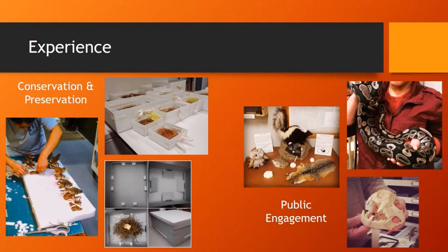I began working in the education department, creating programming, planning events, and all things relating to public engagement. Soon I was offered the opportunity to work in the natural history division. There I gained experience working with herbariums, mounted taxidermy, skins, minerals, and rocks.